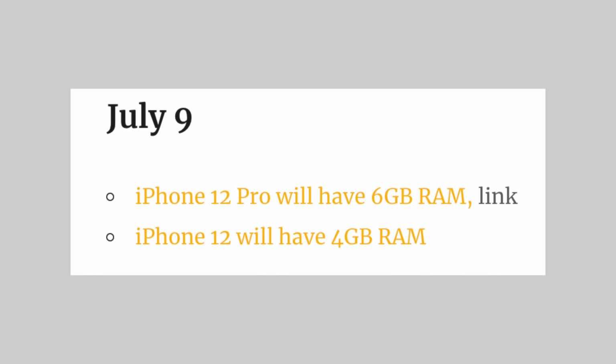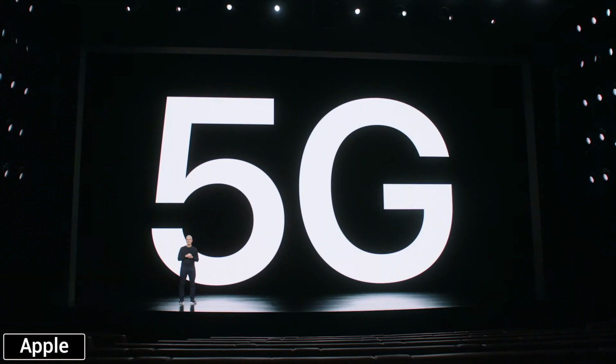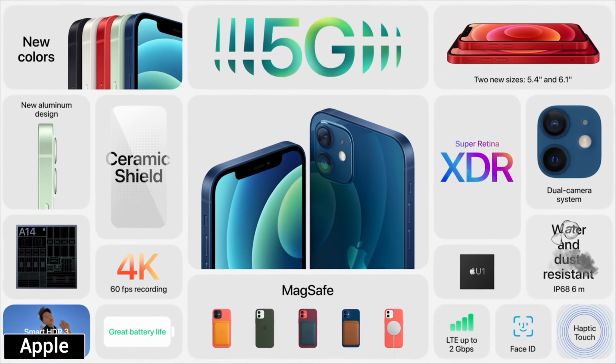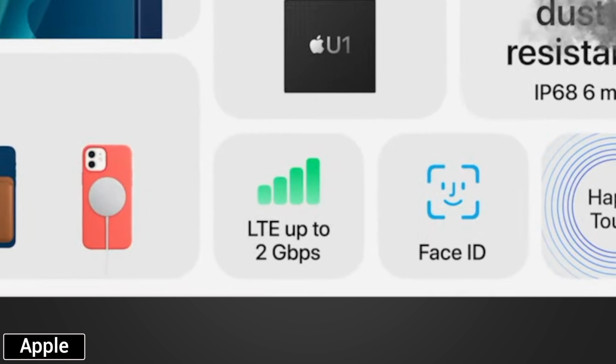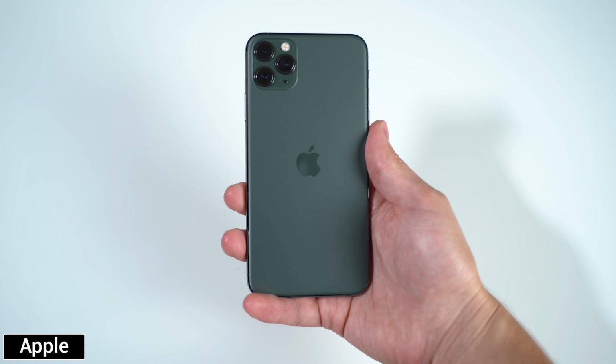Now, while Apple hasn't revealed the exact amount of RAM, most leaks are pointing to the 12 Pro models getting 6 gigs compared to 4 gigs on the iPhone 11 Pro. So this could be a huge deal for using apps without them closing on you. Now, you might be saying, I don't need 5G. But keep in mind that the new modems actually also improve regular 4G speed as well, and it improves reliability compared to the iPhone 11 Pro, so that by itself is great.